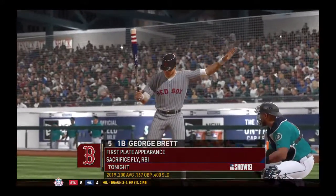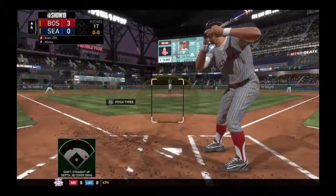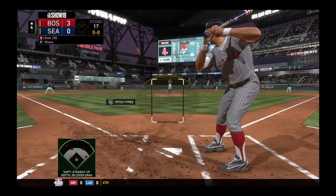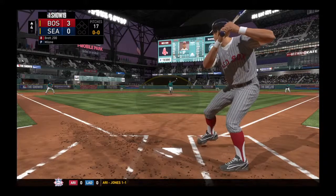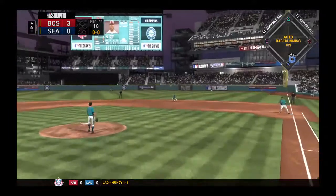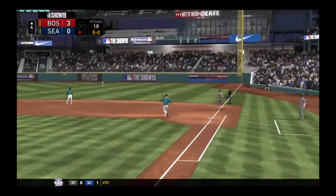Into the box, George Brett. He hit a sacrifice fly earlier. The first baseman, number 5, George Brett. First offering on its way. Swinging on the first pitch as he hits this one on the ground to second. Oh, and it eats him up a bit.